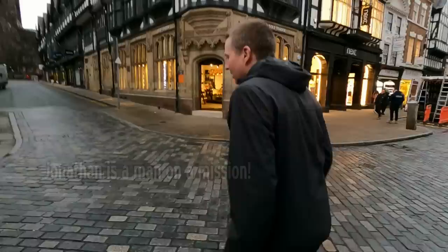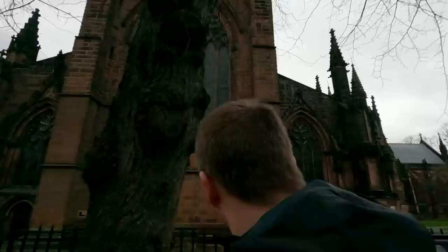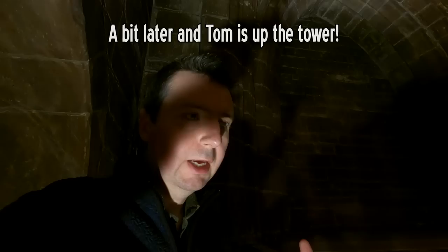Oh, we're walking quite quickly now. Oh, wonderful black and white architecture. The majestic cathedral. It's wonderful. It's Cheshire sandstone. Oh, is it? That's good to know. A wonderful tower here at Chester Cathedral. Incredible to be up here.